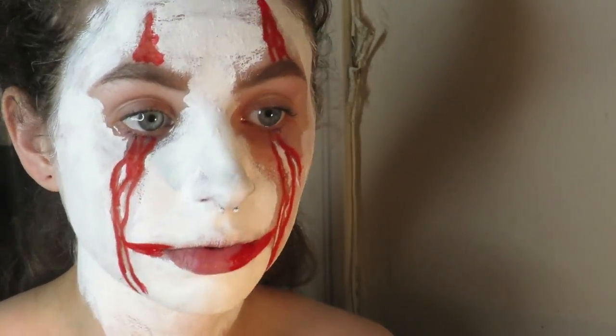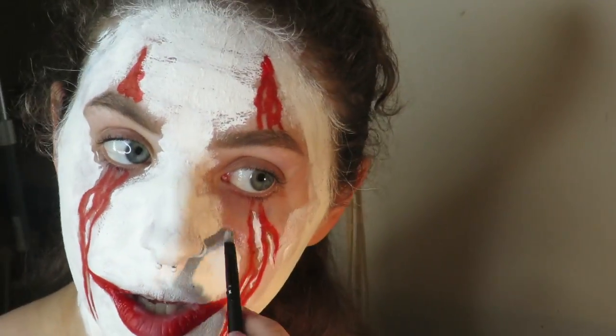I'm placing this around the sides of my lips as well and slightly blending in, almost like an ombre lip look.